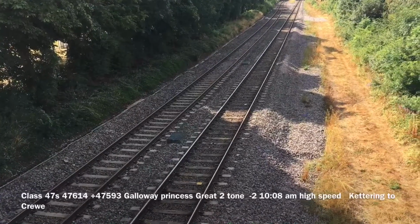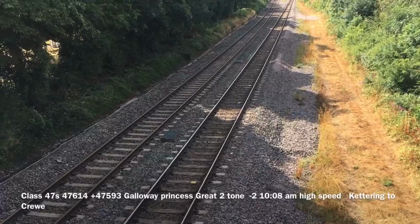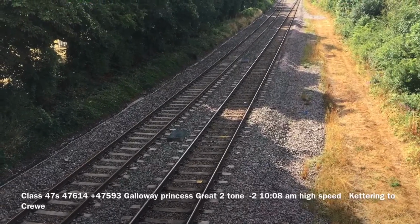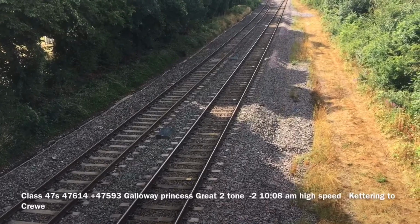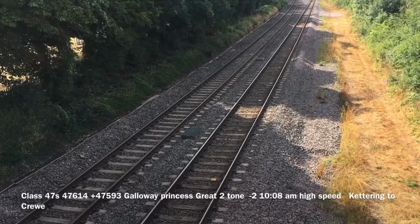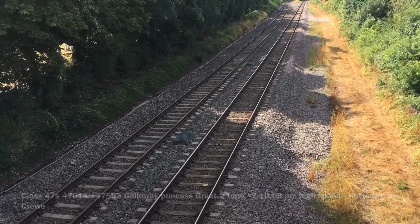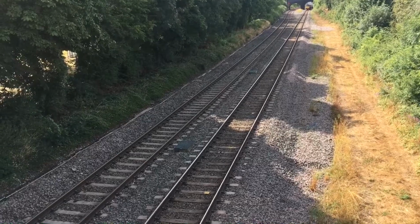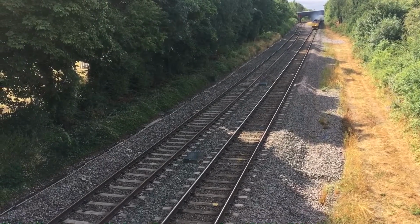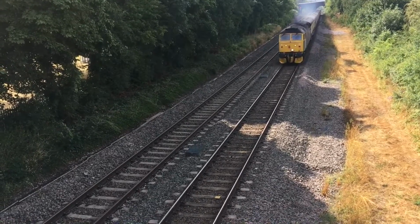This should be the class 47 English Riviera train coming through, going from Kettering up to Crewe. It's running on time. Yes, I can hear it coming from the station. It's got some Pullman carriages, 47853. Nice bit of clag. Yeah, nice time, thank you, driver.